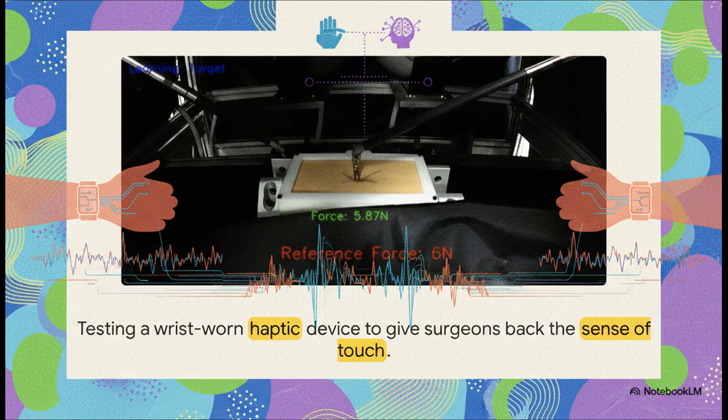This slide shows an experiment with a wrist-worn device that gives haptic feedback. The idea is, as the robot's instrument touches the tissue, this little device buzzes or pushes on the surgeon's wrist, giving them that missing touch information through a completely different channel. It's a really fascinating workaround to a major problem.